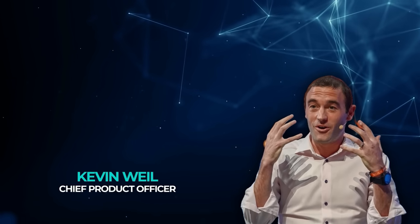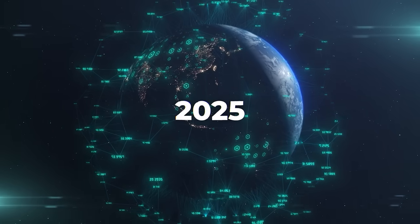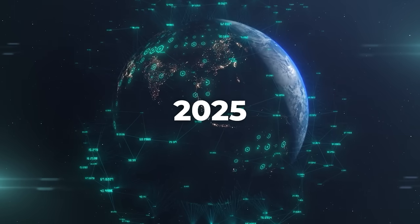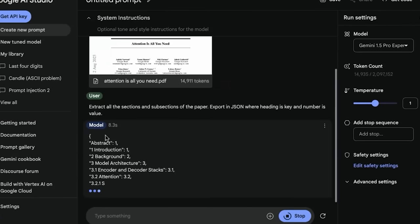Despite that, OpenAI seems confident. At a press event, OpenAI's chief product officer Kevin Weil basically said that this isn't slowing them down. In fact, he thinks 2025 is going to be the year we see AI systems truly go mainstream, not just as tools, but as digital agents that can go out and perform tasks on their own.